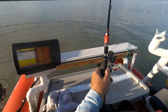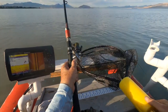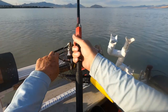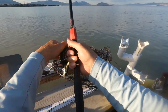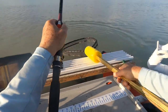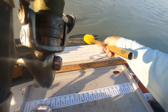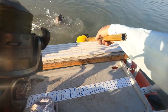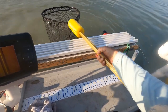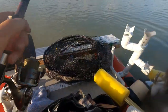Guess I probably ought to get the net out if I'm gonna invite him aboard. Come on, little kitty cat. Come up here and pose for a picture for the folks back home. Yeah, looks like he's got a little size to him. And I got him scooped up on the board.